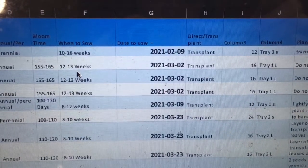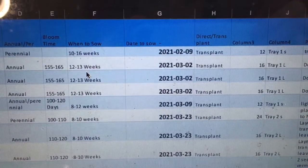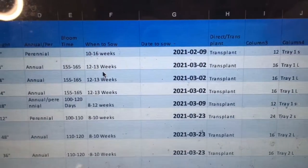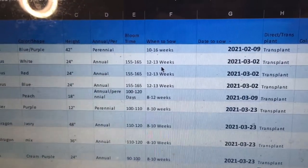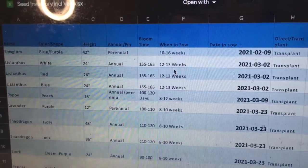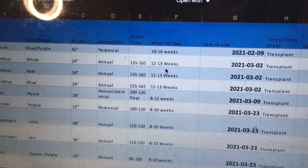Of course, I ordered more seeds, of course. So I'll be a little lenient with the system, but I think we had some extras lined up anyway. So I'm about a week to 10 days behind, but I'm gonna start it anyway. I do have a hoop house, so hopefully things will work out, fingers crossed.